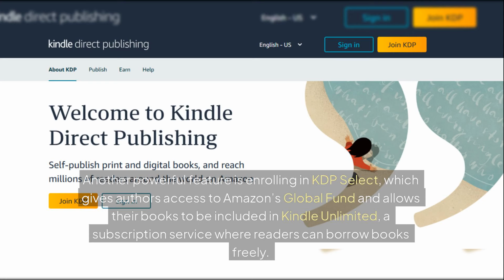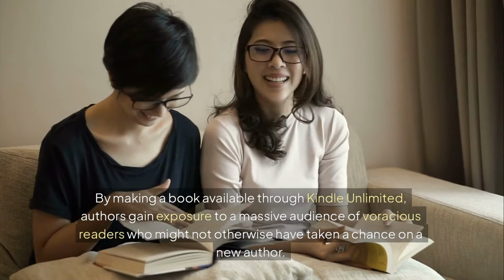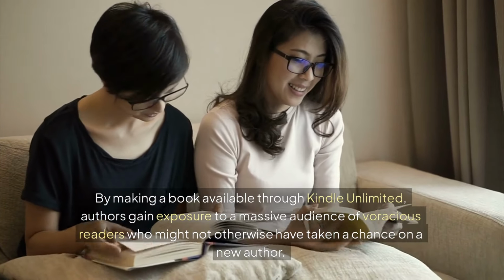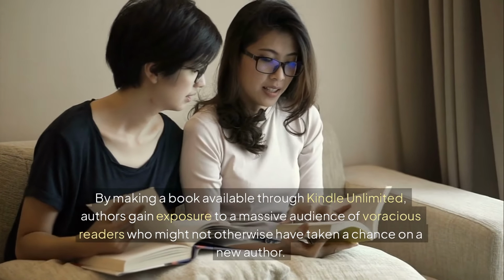Another powerful feature is enrolling in KDP Select, which gives authors access to Amazon's global fund and allows their books to be included in Kindle Unlimited, a subscription service where readers can borrow books freely. By making a book available through Kindle Unlimited, authors gain exposure to a massive audience of voracious readers who might not otherwise have taken a chance on a new author.